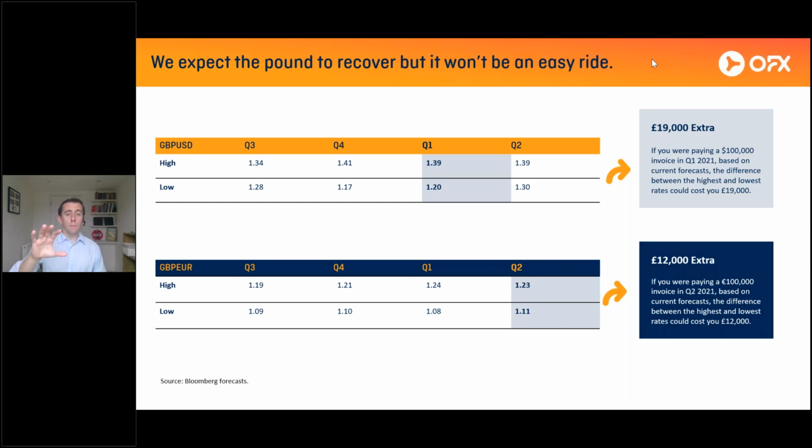So Q1 2021, sorry, really not too far away. The year is absolutely flying by, but the banks are forecasting almost a 20-cent range as we start next year. So a simple business, as we can see from the example here, that's got a $100,000 invoice to pay could see something like a £19,000 difference. And no matter what size business you are, that's going to ultimately add up and make a significant cost or saving to your bottom line.